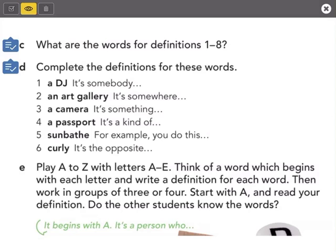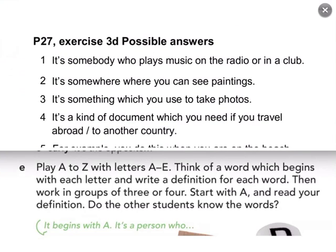Bien, porque aquí van unas sugerencias. Are you ready? Now, a DJ. Number 1. It's somebody who plays music on the radio or in a club. Claro, porque DJ es pinchadiscos, pero también es locutor de radio. Y de ahí alguien que pone música en la radio.